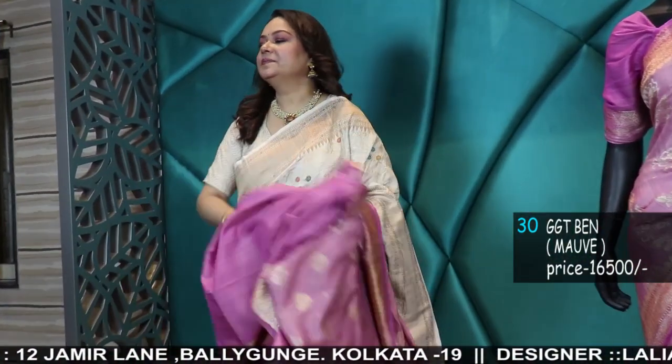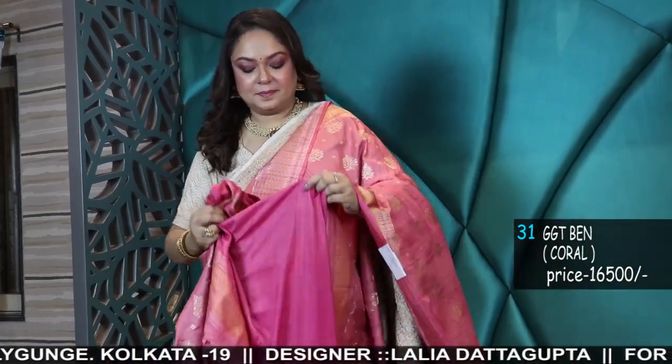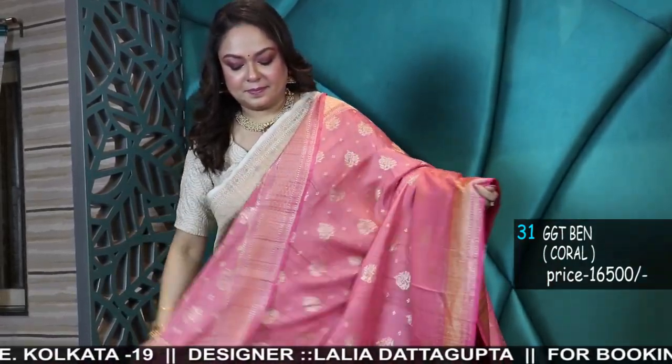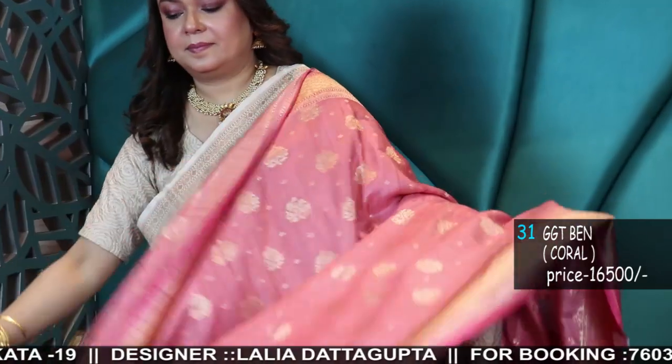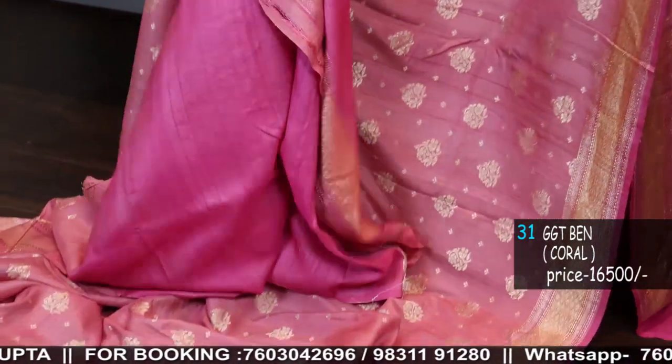The last one, the pink color. With the blouse piece. I hope I didn't disappoint you with my Tussar Georgette episode.